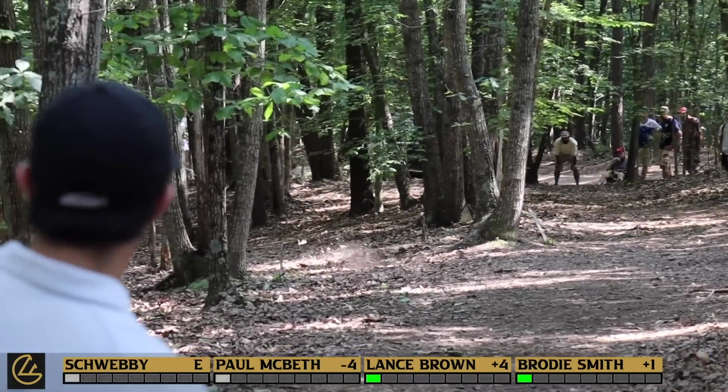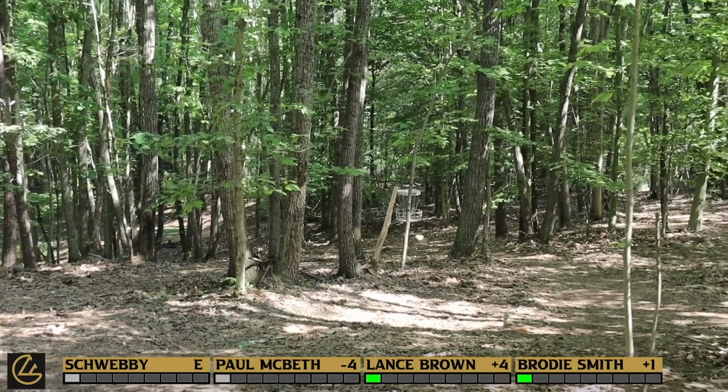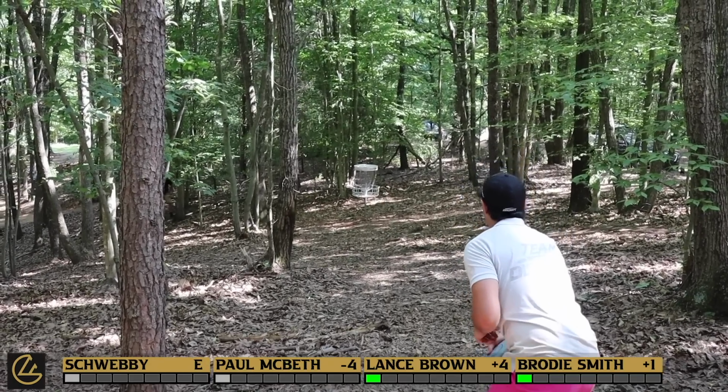And I'm going with the forehand touch shot here. Just didn't give it enough height. Yeah, just a little too much touch on it. Lance, on the other hand, gave it plenty of height. That was a great line. If it had a little bit more, it might have had a chance of going in.